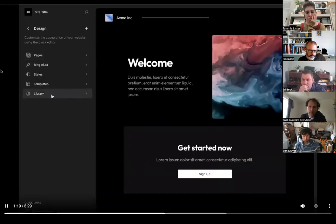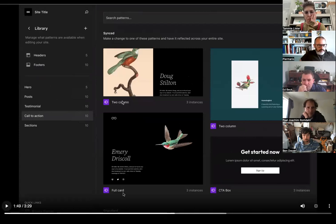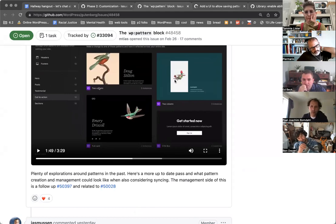But if we jump back out and then click into library, here's where we can see all of the patterns that we've added. It's a management experience. So I'm going to pause it there because it basically just goes into a lot of the management stuff.